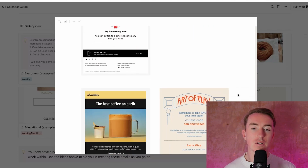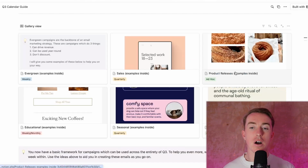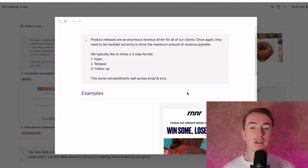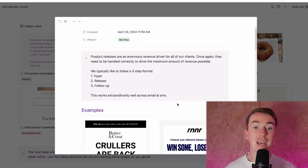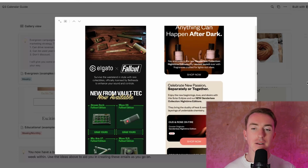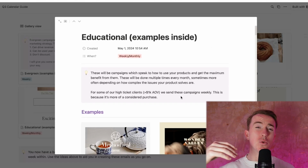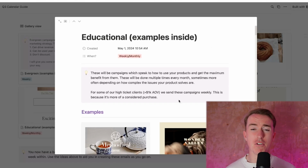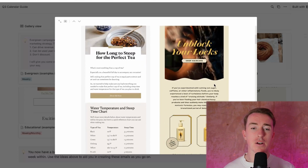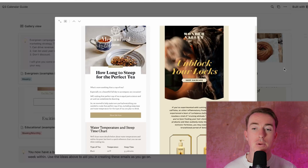I'm not going to run through these in too much detail, but you can see the sales campaign is very short and to the point because you have a nice strong offer there. We have product releases here. These are just done ad hoc. There's no real schedule for these necessarily. You can just see these very nicely done. Educational, run through these. These should be weekly and monthly. These would fit into an evergreen campaign. So this is sort of a subcategory of evergreen campaign, of how to use certain products and how to get the best use out of your products as well.